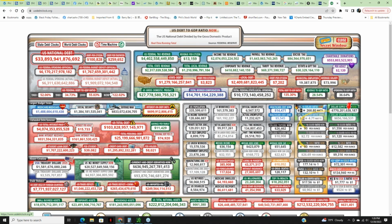The most horrifying is this one: interest on debt. This number used to be 300 billion. So we were paying less than $300 billion on our debt just a couple of years ago. Now we're paying 700 billion, and we're not even there yet. We're going to end up paying over $1 trillion a year just on the interest on our debt. That'll be 3% of this number. Now that means we're going to have an additional 300 billion added to the deficit because we don't have that money.